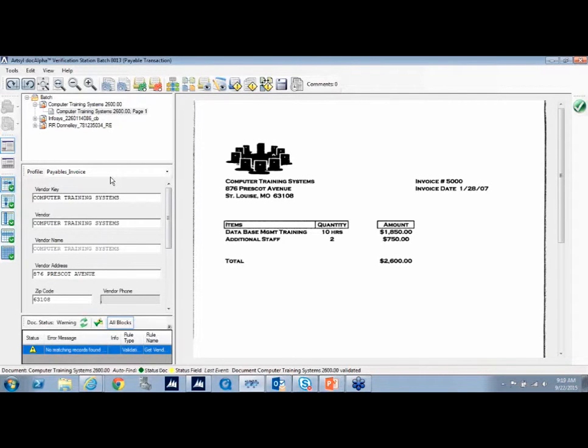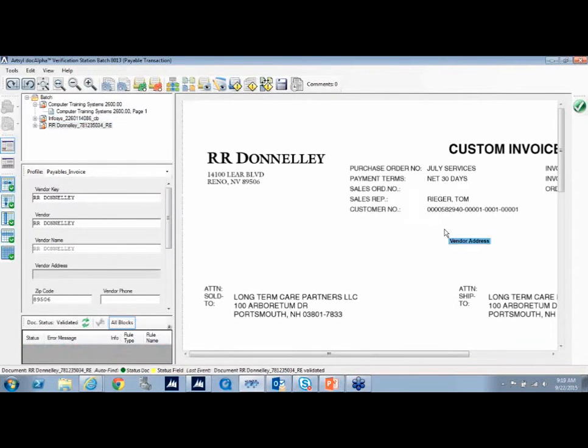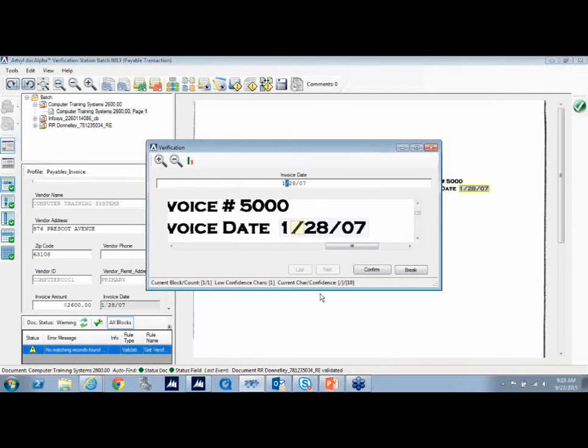Now, what we're looking at over here on the left side of the screen is what we refer to as a profile. Profile is data that you want extracted off of one vendor invoice to another. Okay, now the positions may be very different, but the types of fields you want extracted are the same. Okay, so if I click through and look at these different formats, you can see that information's all over the place.